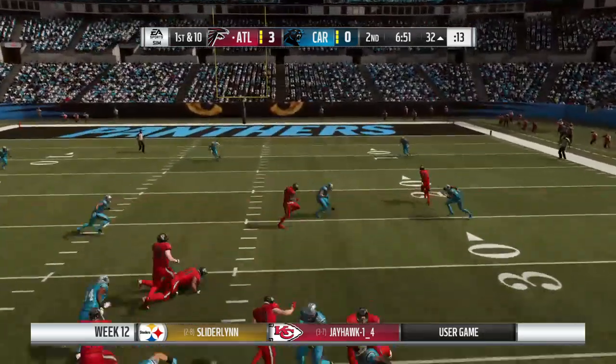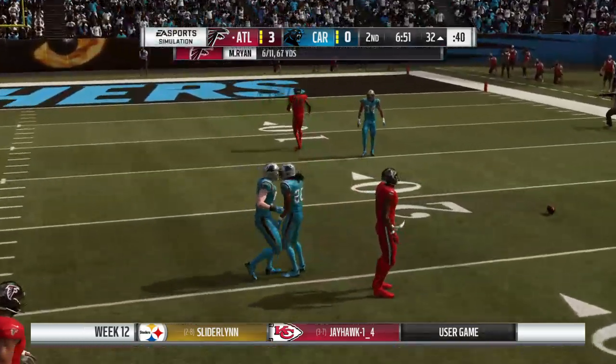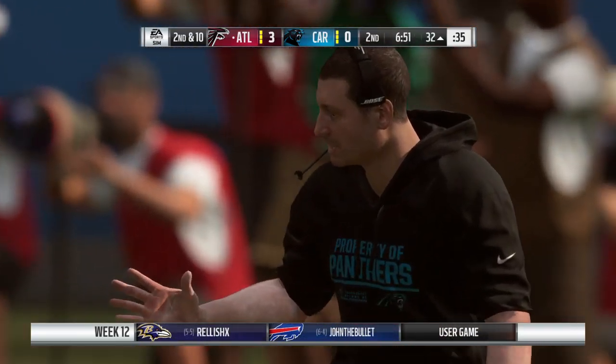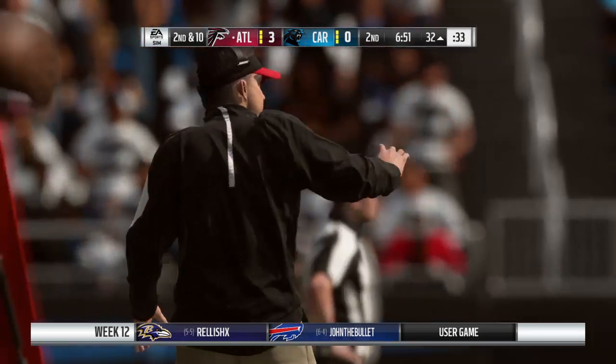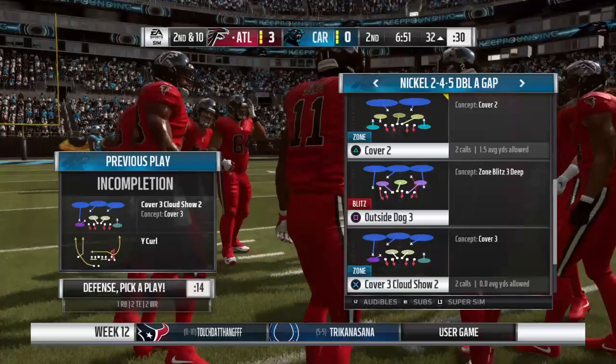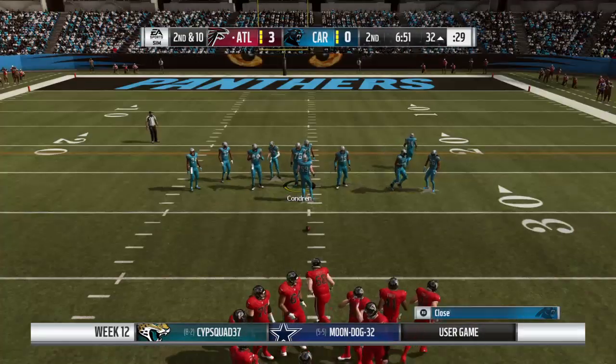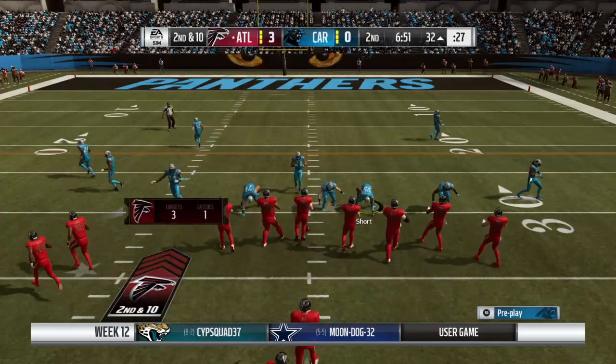On 1st and 10, it's Ryan. Throwing middle, but it's incomplete. Had an open man that time, but ended up putting a little too much heat on it, don't you think, partner? Absolutely. Just needed a touch more air under it. Instead, he fired an absolute bullet. Here's 2nd and 10 now from about the 32.